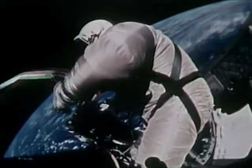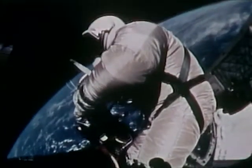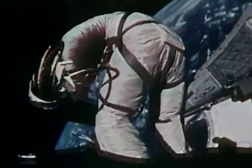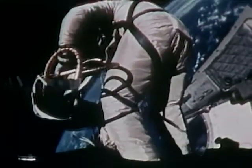Affirmative. Okay, we're still doing a little work right here. Roger, understand. Get his status, Hawaii. Gemini 4, Hawaii Capcom. Okay, I'm separating from the spacecraft. Okay, separate from the spacecraft at this time, Hawaii.